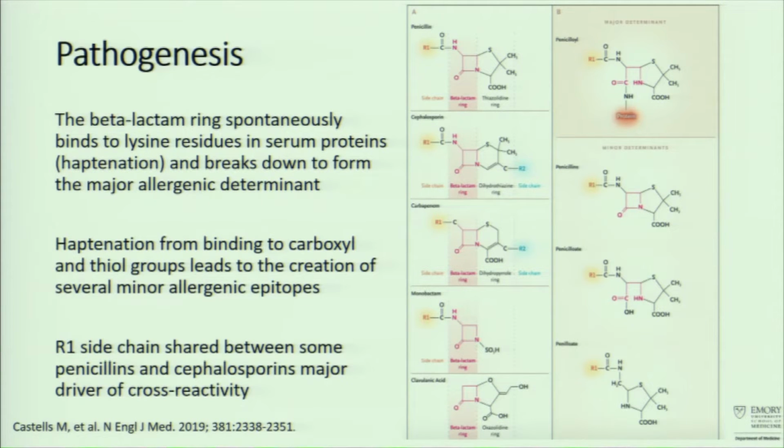Marybeth's going to talk further on cross-reactivity rates between penicillins and cephalosporins, but I just wanted to mention really quick that all the other beta-lactams do not have a core beta-lactam ring that's prone to spontaneously break down. They are a lot more stable. And for cephalosporins in particular, both immediate as well as non-immediate reactions are thought to derive from the R1 group side chain and to a lesser degree from the R2 group side chain. So other than those circumstances in which penicillins have a similar or in some cases identical R1 side chain to cephalosporins, the risk of cross-reactivity is overall extremely low.